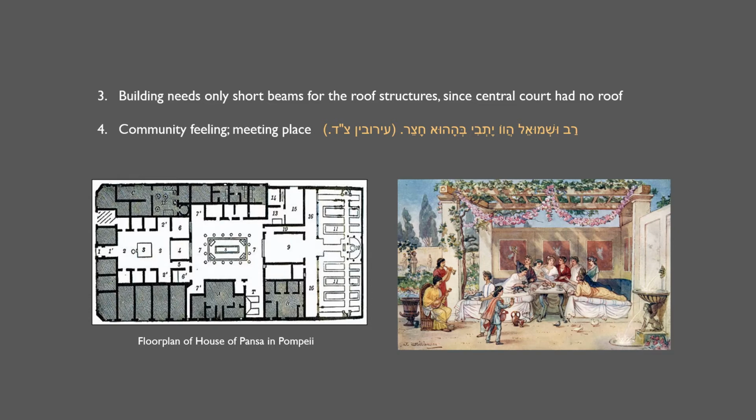It gives us a great view into the architecture of the time of the Tanaim, as this town was buried under volcanic ash in 79 CE and preserved in time. The excavated city offers a unique snapshot of Roman life frozen at the moment it was buried. It was, however, a wealthy town that had luxurious houses. The houses in Bavel and in Israel were more modest than those in Pompeii. However, the use of the courtyard as a central feature was still prevalent.